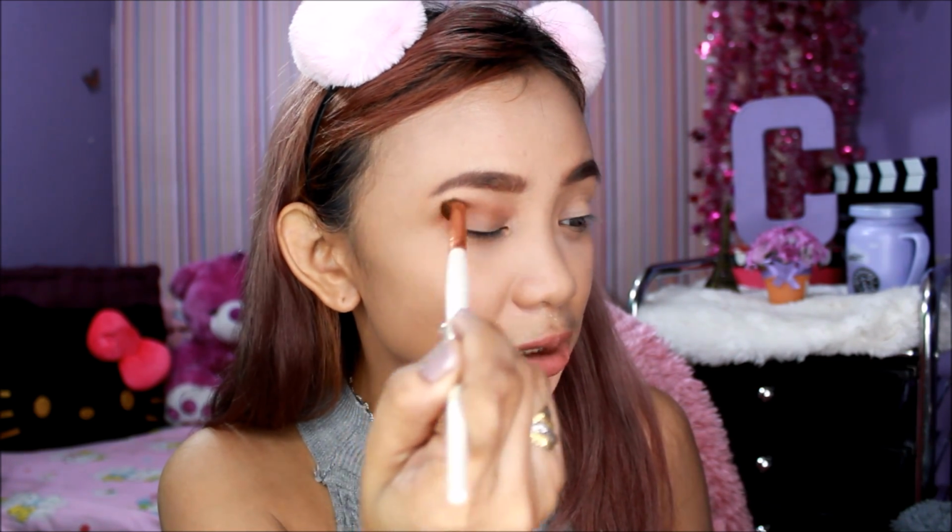And then the next thing that we're going to test is the eyeshadow palette. I'm going to start off with this color as my transition shade. As you can see, there is pigment, but let's see kung meron siyang fallouts later. I don't really have any plan as for the eye makeup that I'm going to do. So, bahala na kung anong magawa natin. So far, it is blendable. And when you touch it, hindi siya ganun ka-creamy. But, ayan.